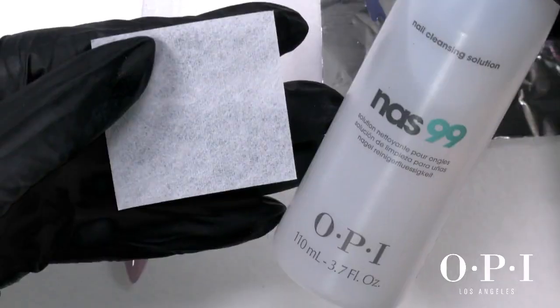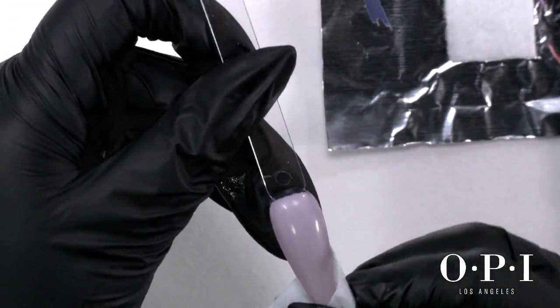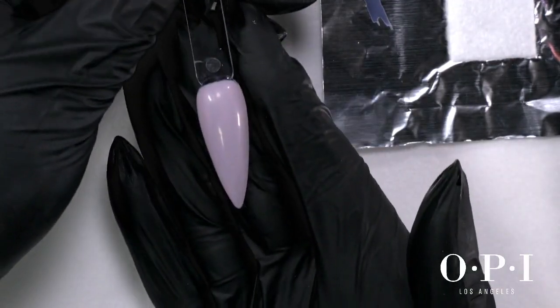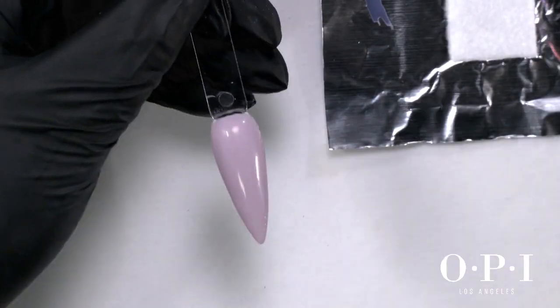So I'm gonna use some NES 99 and Expert Touch lint-free wipe to remove that inhibition layer and prep it for my nail art. That's such an important tip for line work because we know that that little bit of inhibition layer can make that color layer just spread out just a little bit and it messes with your crisp lines. Right. This is a hugely important step. I just want to call out the opacity is still there, even though I wiped off that inhibition layer. I know sometimes it can remove a little bit of the color.